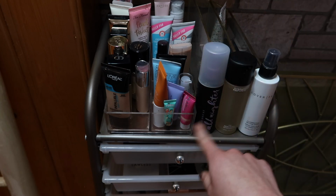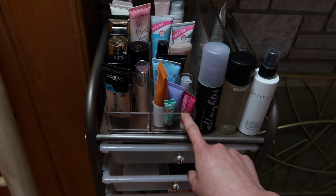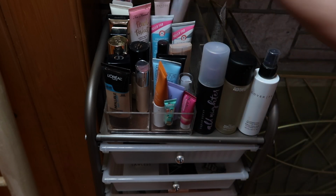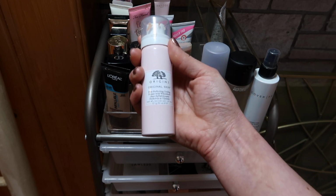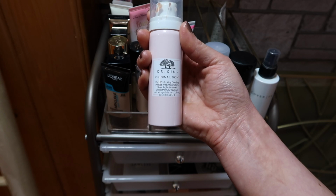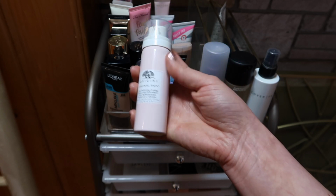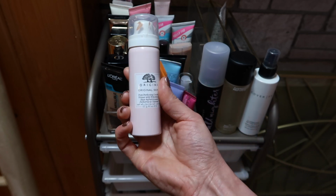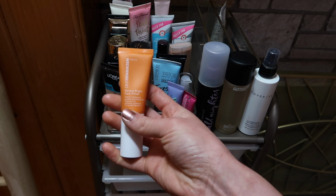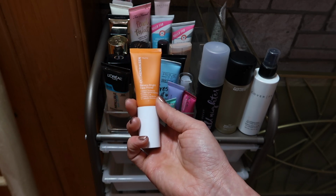As far as primers, I recently grabbed all of my little mini primers out and just put them over here with my entire primer collection. I want to grab my Origins Original Skin Pore Perfecting Primer. I want to make sure I'm getting use out of this because I heard that this does go bad within its shelf life, so you need to follow the shelf life for this primer. And then I also really want to give this Ole Henriksen Banana Bright face primer a go, so I'm gonna pull this as well.